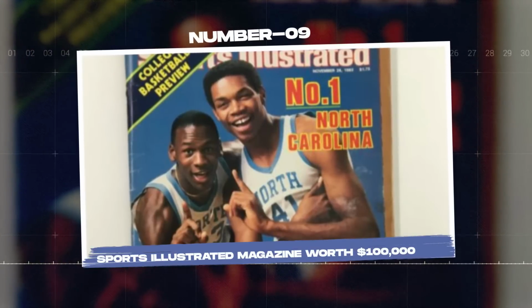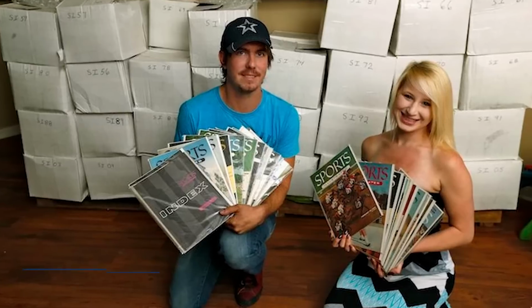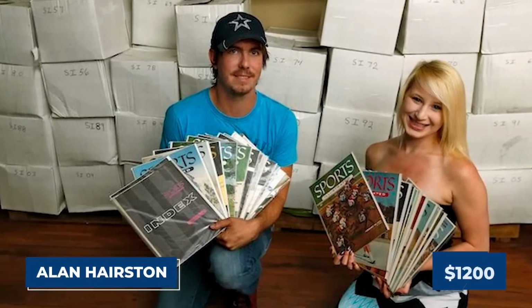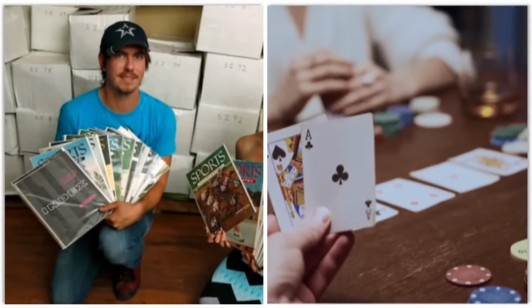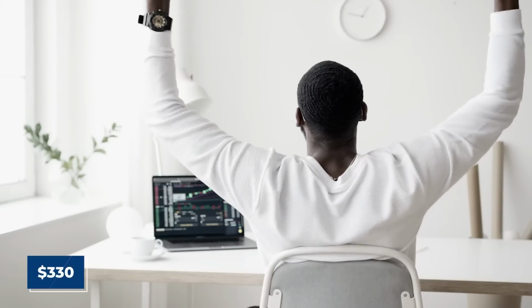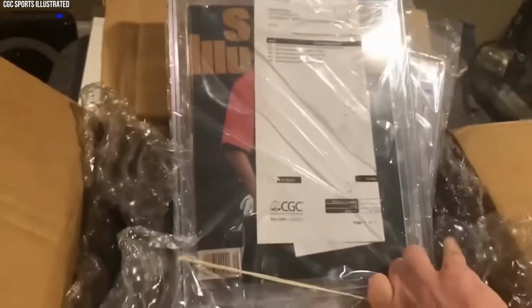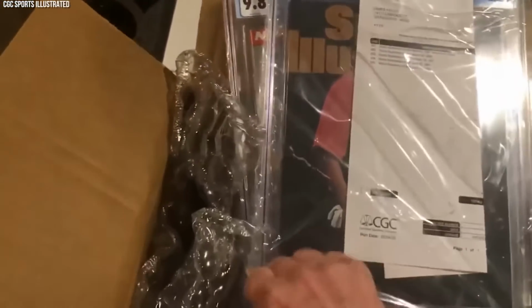Number 9. Sports Illustrated magazine worth $100,000. Alan Hairston had just borrowed $1,200, so you couldn't expect him to squander it. Well, he would gamble with part of the money because he had a gut feeling that he just couldn't ignore. He took $330, hoping to get returns on his investment, and participated in a sports memorabilia auction. He succeeded and received a complete collection of Sports Illustrated, which he thought might be valuable.